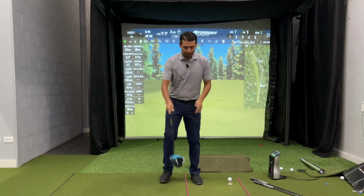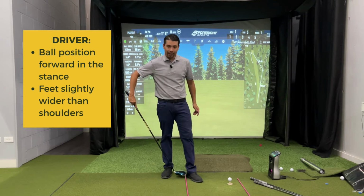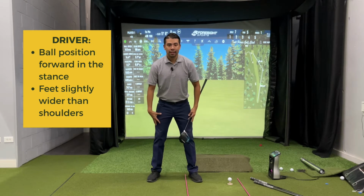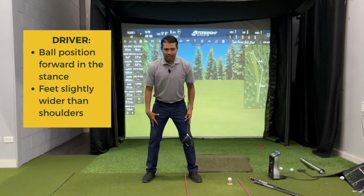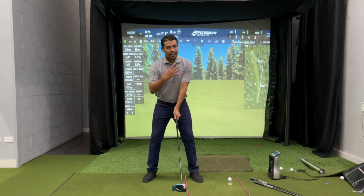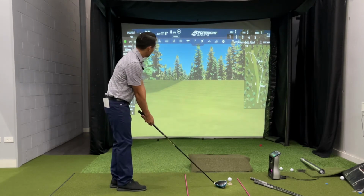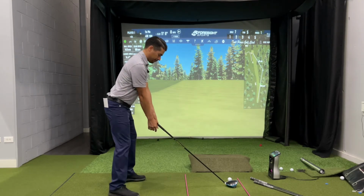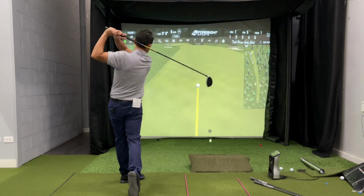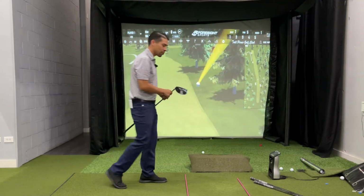Now with the driver, I want you to play that golf ball more forward in your stance, right on the inside of your front foot. I want you to have a width of stance where the feet are just slightly wider than your shoulders. But you're still going to have the same grip and the same good alignment. So I'll hit a drive here for you. Okay, so we're off, we're in play. That's going to be the first shot.